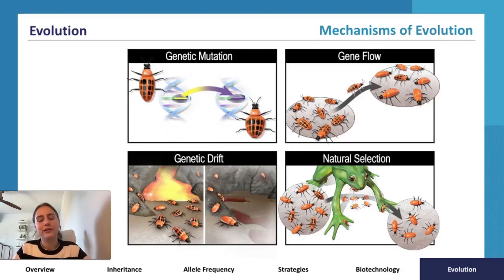For instance, a mutation that grants resistance to a disease or allows an organism to exploit a new food source can boost its chances of survival and reproduction. On the other hand, gene flow refers to the movement of genes between populations of the same species. This occurs when individuals migrate or interbreed with members of another population, transferring the genetic material. Gene flow reduces genetic differences between populations and introduces new genetic variations. It helps maintain genetic diversity between populations and promotes similarities between populations.